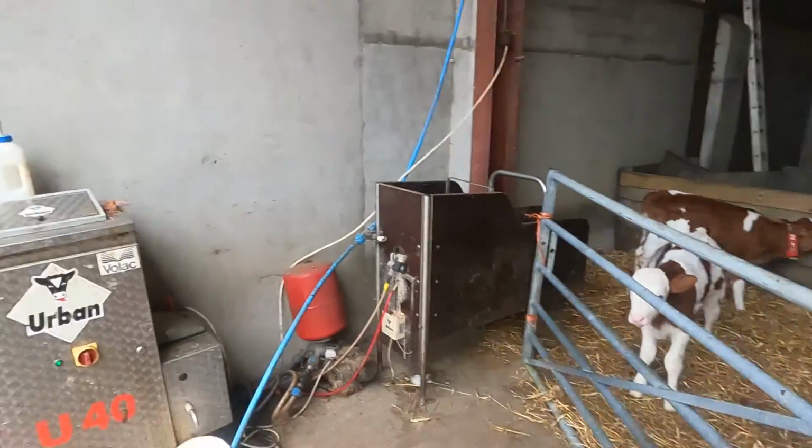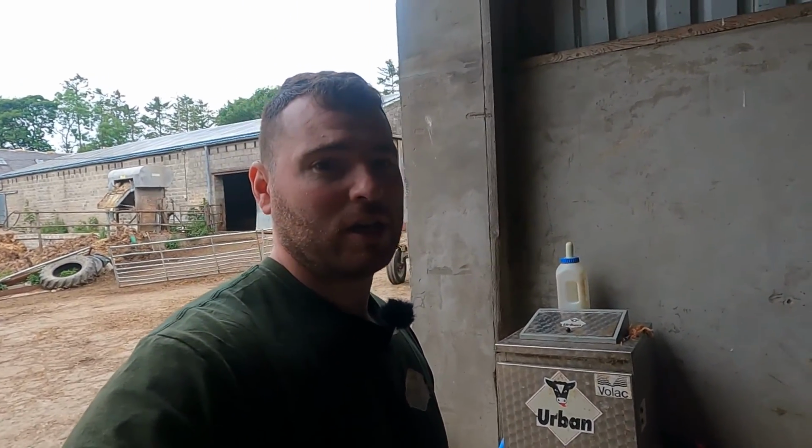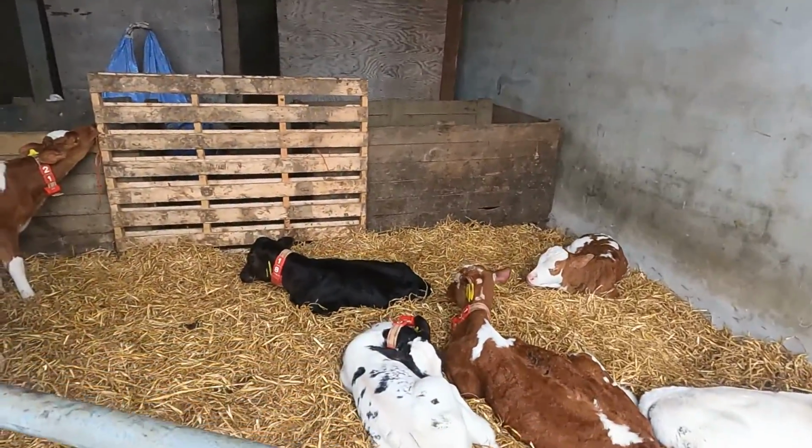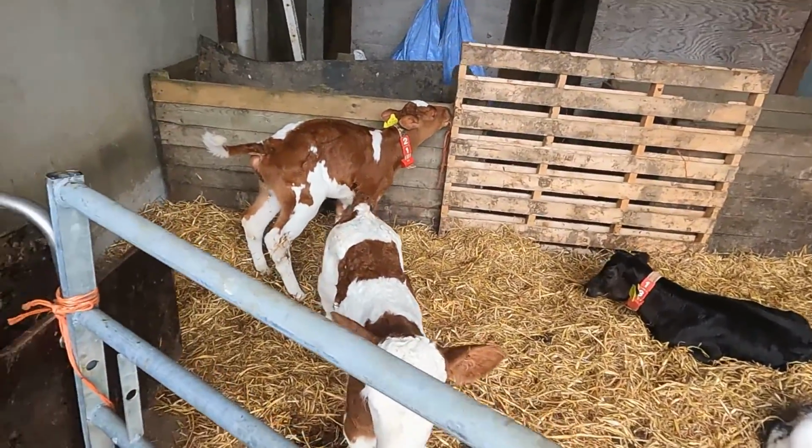But I just thought I'd show you what we've been up to. Hopefully later in the week I'm hoping to bale a bit of silage and go from there, but I just thought I'd show you the calves in their residence just now and how it works.